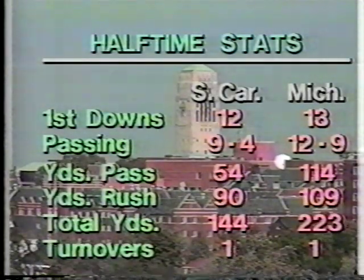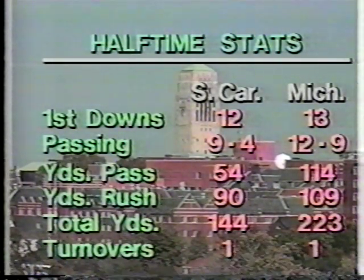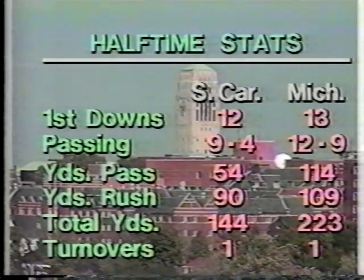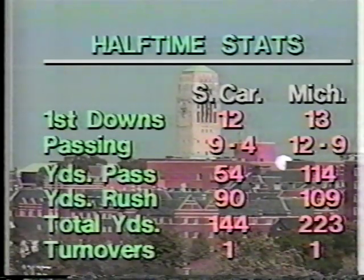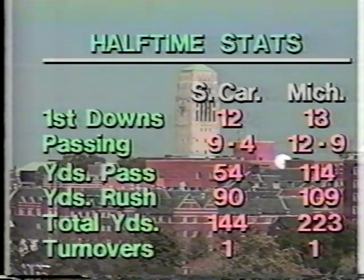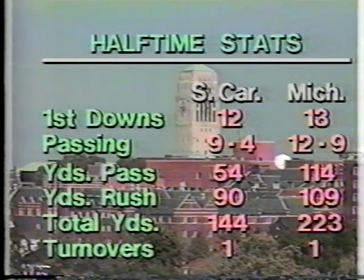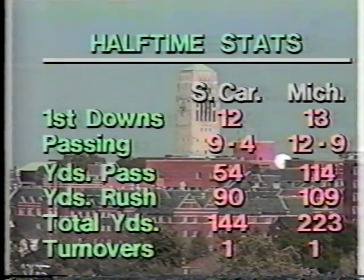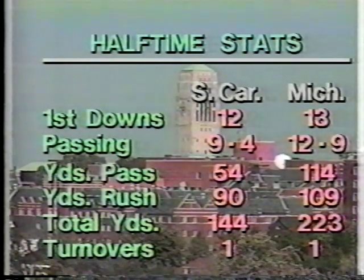Statistically, Jim, the figure's showing just about what we expected. Carolina can run the ball, but Michigan can pass on Carolina. Absolutely. I think the key to the whole thing is the fact that Michigan defensively has really kept Carolina from rushing too much. George Rogers has some good yardage, but as you can see, Carolina only has 90 yards rushing. Now, George Rogers usually has that in the first half by himself. Michigan, the key, though, passing. They've gone with 114 yards. Wangler has been outstanding, going 9 of 12. And first down's even. The turnover's even at 1.